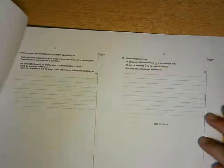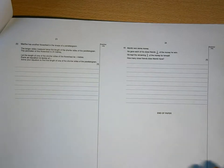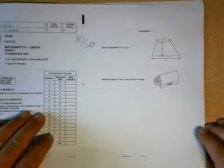And then for the last 3 questions, they're at the end of the paper, so they are quite challenging, but if you watch how I explain them, hopefully they'll make sense, and they'll be the sort of questions you will be able to make progress on.